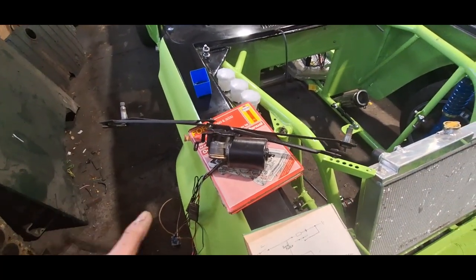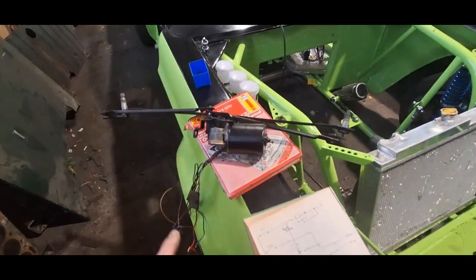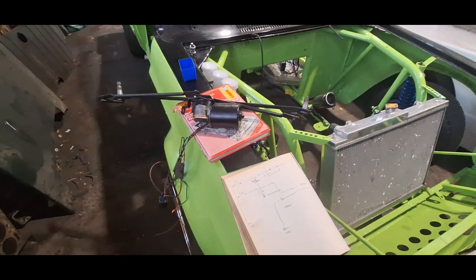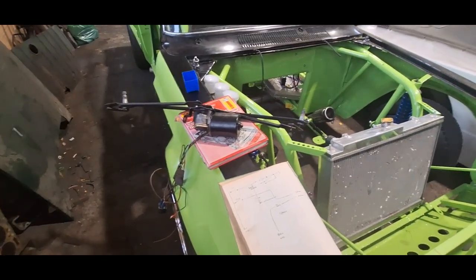I have finally managed to get that to work. But yeah, there was some severe head scratching with that. And I did cry a little bit at some point, because it really was an absolute nightmare. But I can now use both speeds, and I can now make it park. So when you turn the switch off, it goes back to park, which is good.